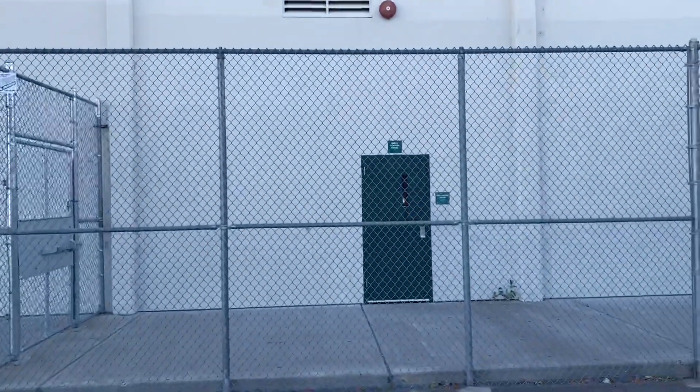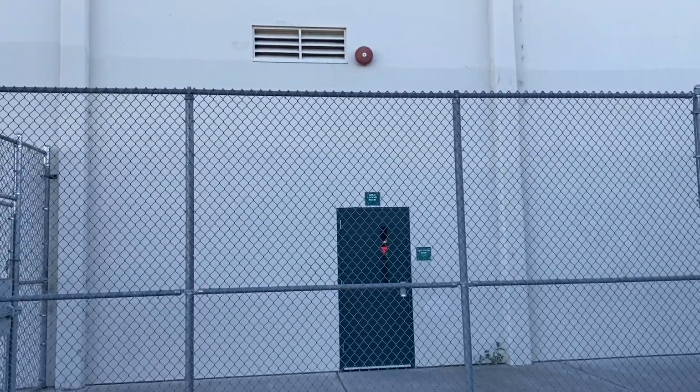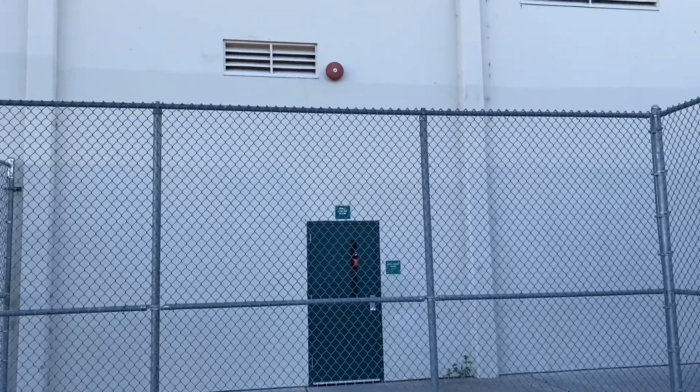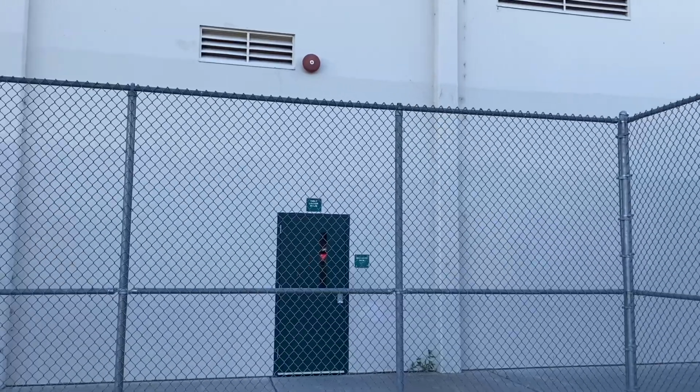And this is the girls' locker room. Now this door was not here back in the day. Where that goes into used to be one of the wrestling rooms, I believe, or the weight room. I can't remember. I think it was a wrestling room. Now it is a locker room.